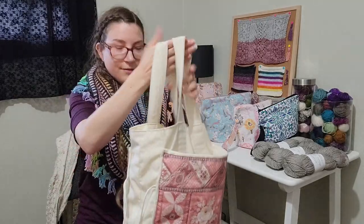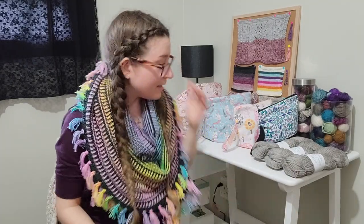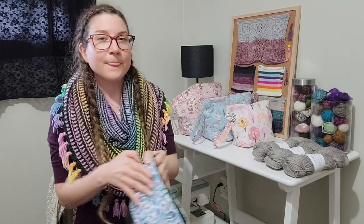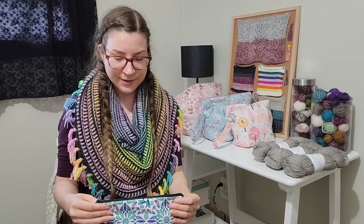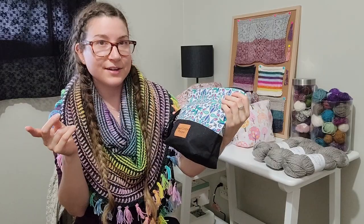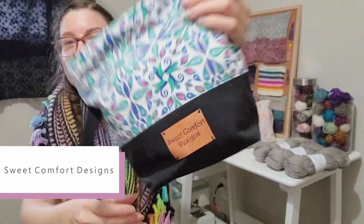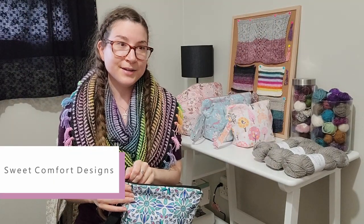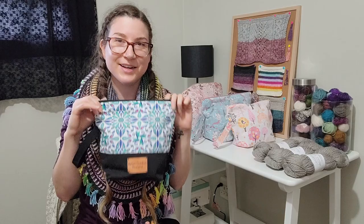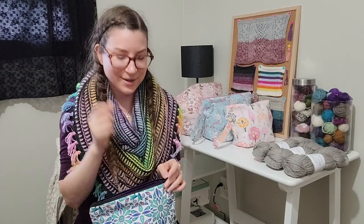So it's just living in a thrift bag I got at a thrift store quite a few years ago. The next thing is living in a new bag for me. This is actually the first bag that I've purchased from another maker. This is from Bobby. She runs the Inspired Knitting podcast, and her shop on Etsy is called Sweet Comfort Designs. When I saw her post on Instagram that she was launching her shop, I immediately ran over there because I saw she posted a picture of this one, and I loved the fabric. So I was like, I need to have that, and I purchased it.